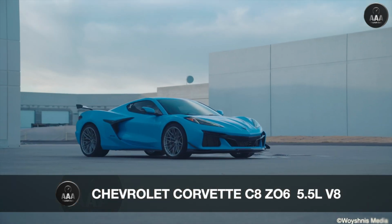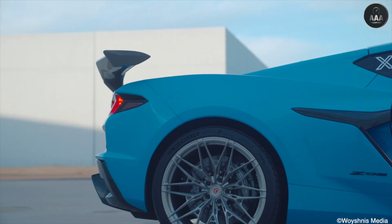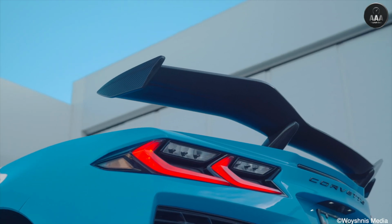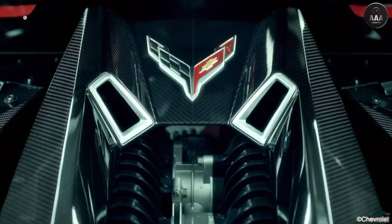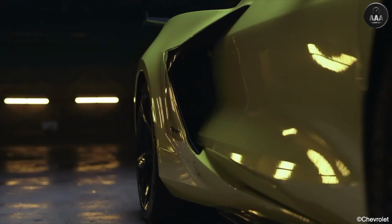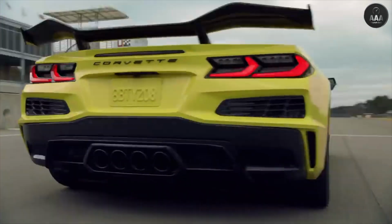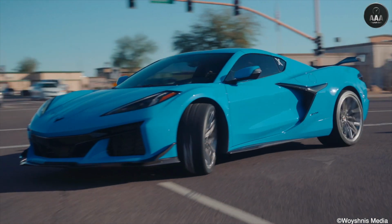The C8 Corvette serves as an example of keeping things simple and going back to what worked best. The Z06 comes with a 5.5-liter, naturally aspirated V8 engine producing 670 brake horsepower at 8,400 RPM, and 623 Nm, making it the highest horsepower, naturally aspirated V8 to hit the market in any production car, ever. The engine is further paired to an 8-speed dual-clutch automatic gearbox. Chevrolet claims that the Z06 is capable of sprinting from 0 to 62 miles per hour in 2.6 seconds.